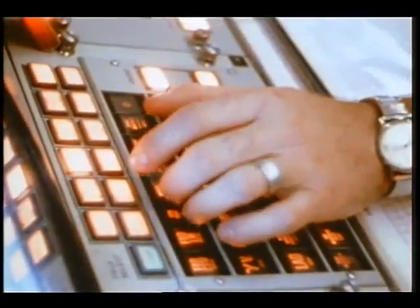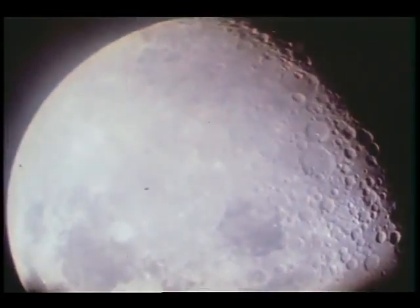Apollo 12, Houston. Hello, Houston. Apollo 12 en route home.